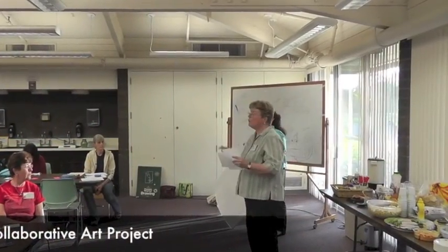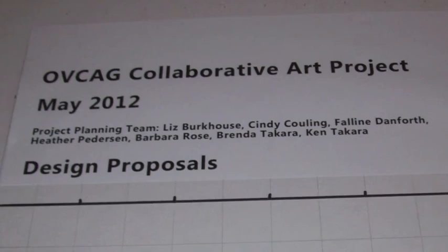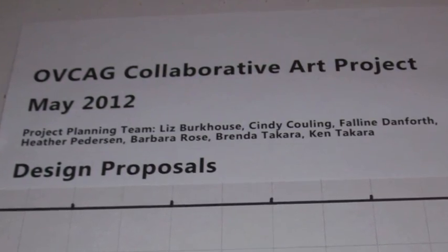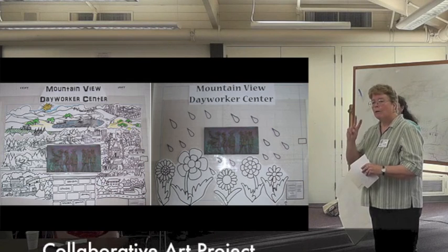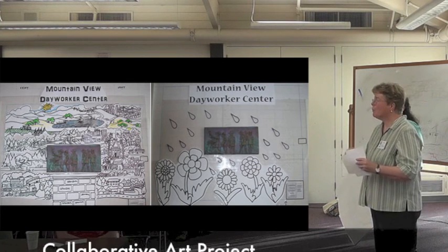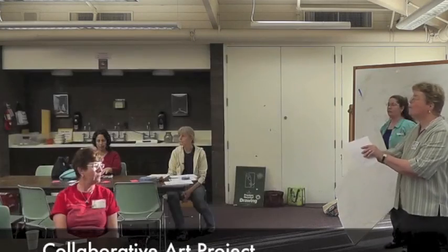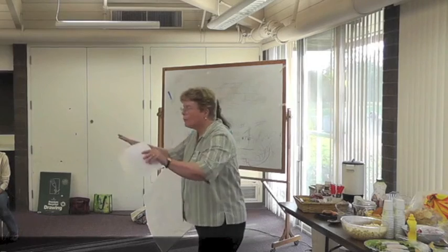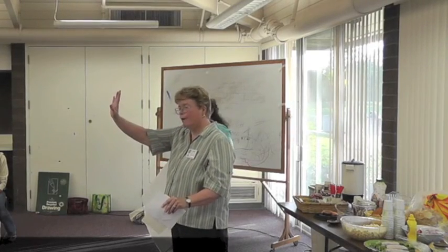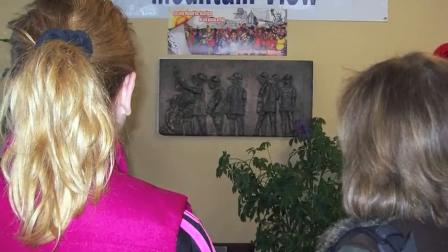Monday we have an appointment to go to talk to the executive director of the Dayworker Center of Mountain View and present her with 2 design plans for our idea for the project. Basically, when you go into the center, it's a remodeled warehouse. You walk in and there's a reception area and there's a wall right in front of you and 2 doors. And on the wall is a bronze plaque.